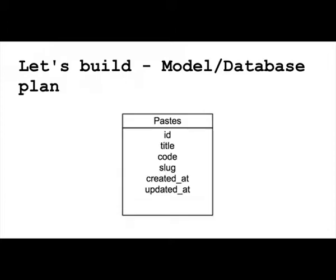So we're going to have one database table to store information in. We're going to have an ID for it, title, code, a slug, and then timestamps in there. We'll talk about how that kind of lays out. But that's what we're going to build here. So let's go ahead and get started.